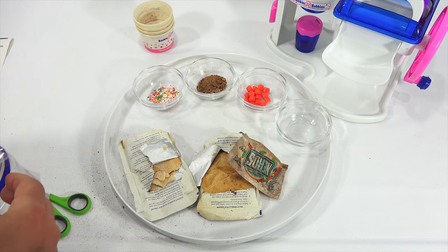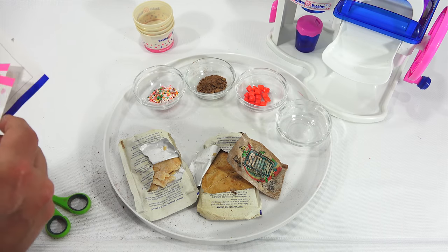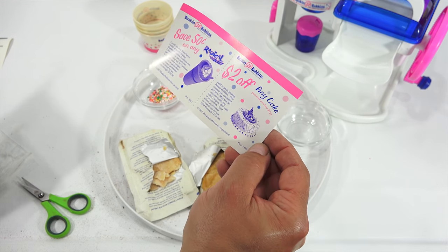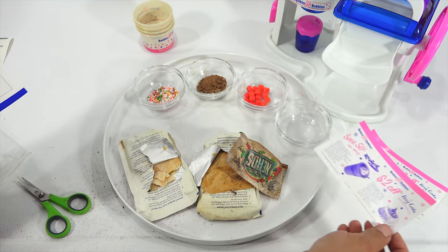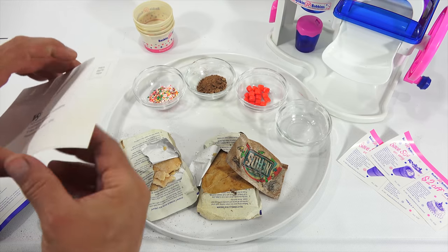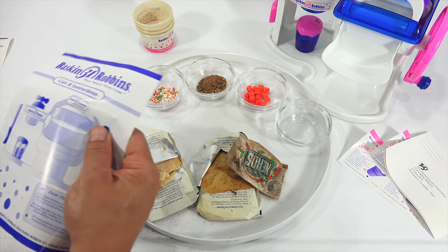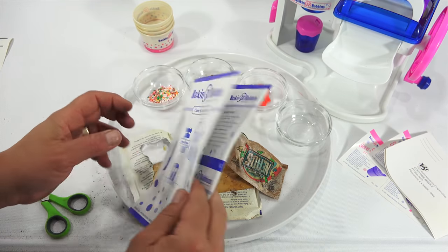What else is in here? Ooh, a coupon. That'd be funny if I can try to use this coupon. $2 off any cake. Valid through 1998. That won't work. Here's two of those. And then a little customer card. They still have those on a lot of products, even though everything's done by the internet now. Carrying instructions. All right, this is what I need.